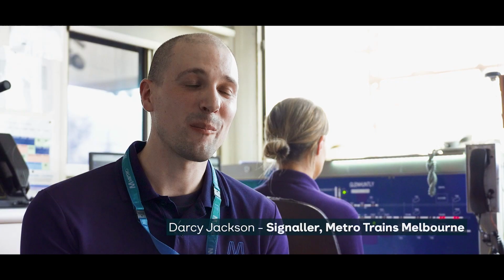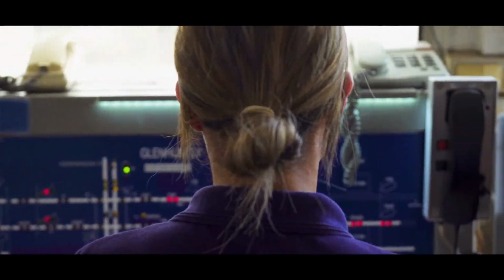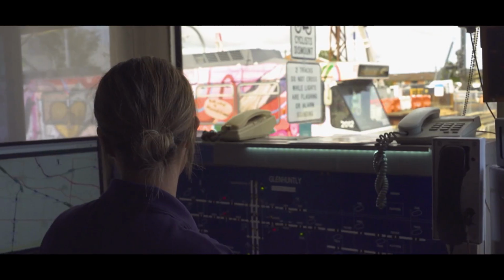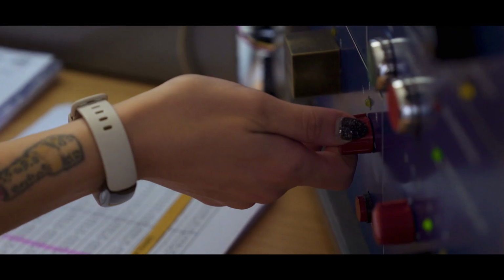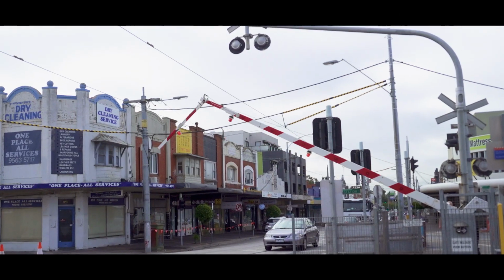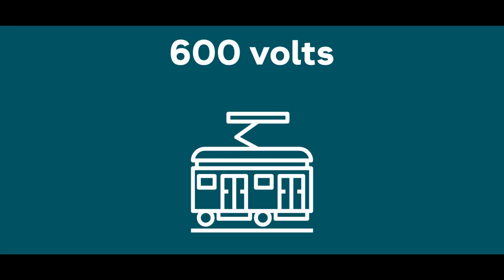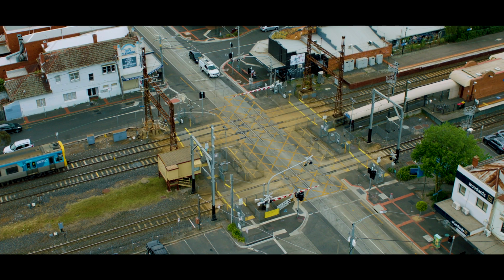We actually call it a rail square. It's where the tram tracks and the train tracks intersect. There'll be a signal box there that manually controls the pedestrian gates and boom gates, ensuring that trams have safely entered or exited the rail line. The operator here, we're responsible for controlling those boom gates as well as changing the overhead power. So trams will run on 600 volts and trains will run on 1500 volts.